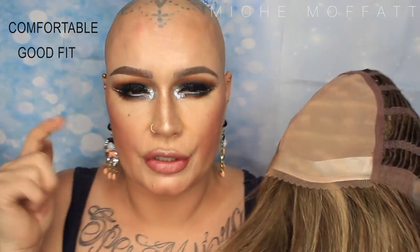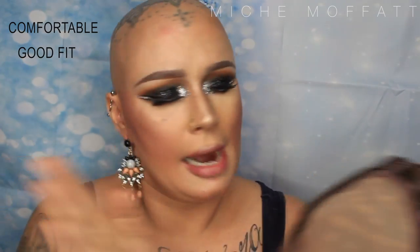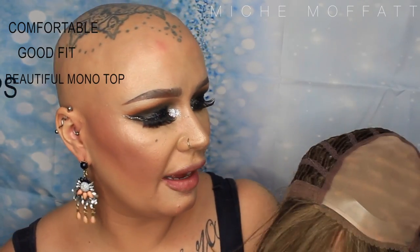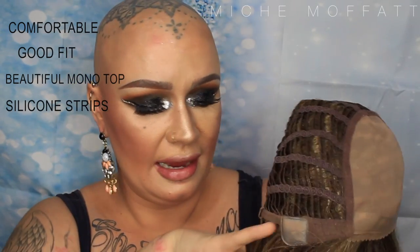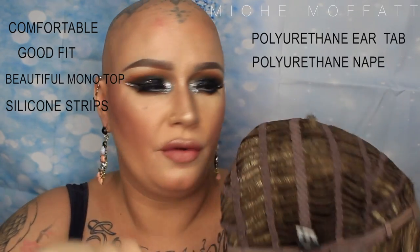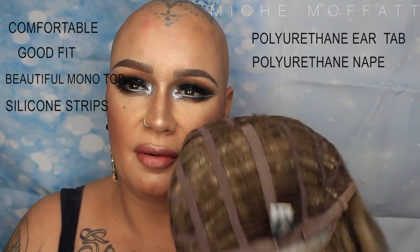So for me, it's comfortable to wear. I feel the size is very good. Sizing is good. Comfort is good. I love the double monofilament top. I like the silicone strip. I like the polyurethane on the ear tabs. I like the polyurethane on the nape of the neck. I've just stuck my finger right through that weft.